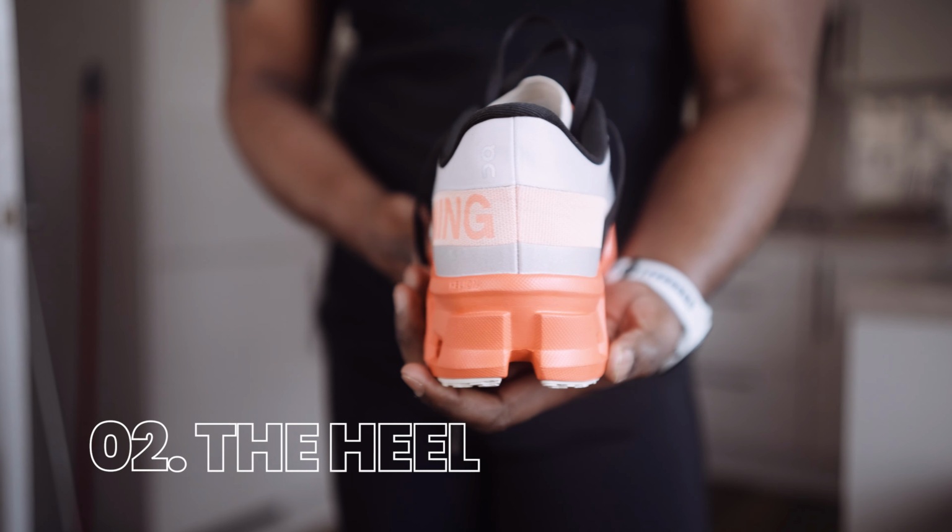Actually, I say two, but let me talk about the third thing I like about this tongue. The perforations at the base of the tongue, absolutely key to making the shoe breathable. That's a nice touch. It's a very good tongue. No complaints. The lacing system.